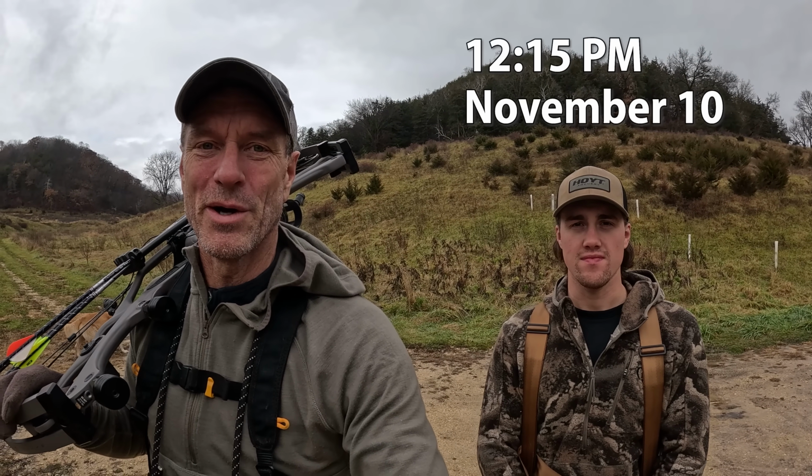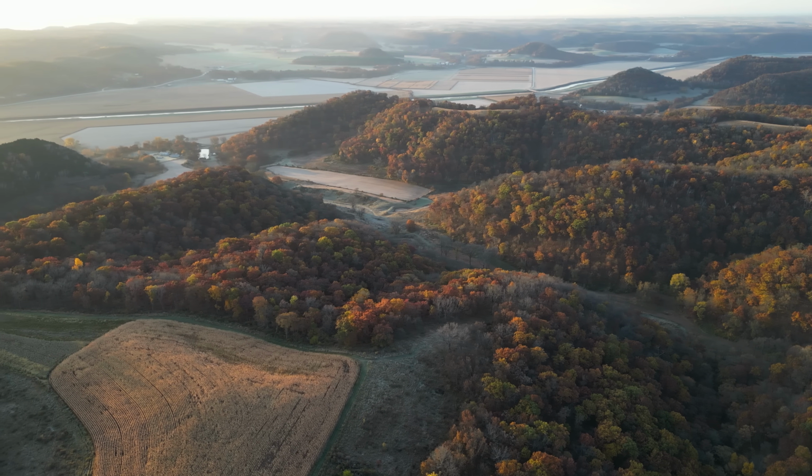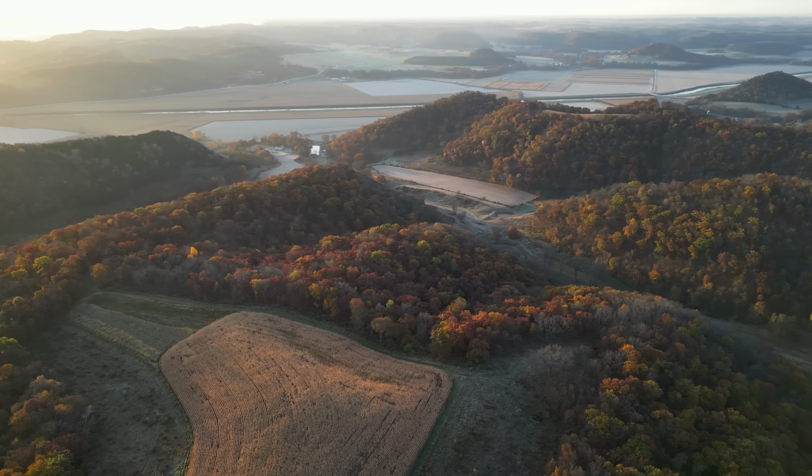Today's the 10th of November and the rain just quit here about 15 minutes ago. So we're going to head up on the ridge right behind us. It's about 250 yards, maybe a little bit more from that spot that we've been sitting. But it's still in the area where I think that, if we are going to see that Jordan buck, this would be one of the areas where he was pretty regular last year.